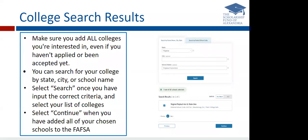This section does take a while to fill out. So I'm just going to pause for a little bit and give you guys some time to add all of these schools to your list.